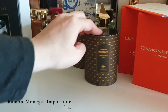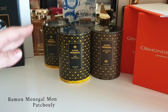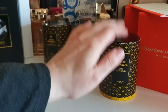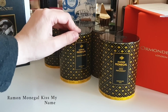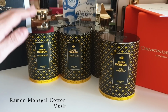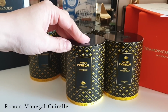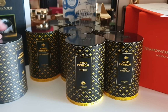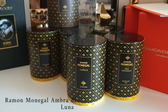Impossible Iris, this is one of their more popular ones. Mom Patchouli, oh my God, if you like patchouli, best patchouli fragrance ever. The best. Love it. It's probably my favorite out of all of them. Kiss My Name. Gorgeous stuff. Gorgeous tuberose white floral. Cotton Musk. Very clean laundry type of a scent. Very professional smelling. Gorgeous stuff to wear for the office or anything like that. Quirel. I remember liking that one. I think that's a leathery one. Ombre de Luna. Oh my God. Gorgeous, gorgeous amber fragrance. Beautiful stuff.